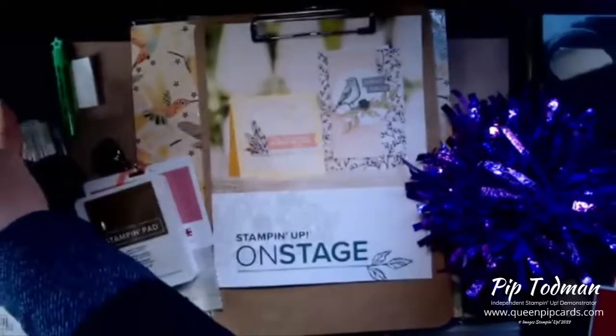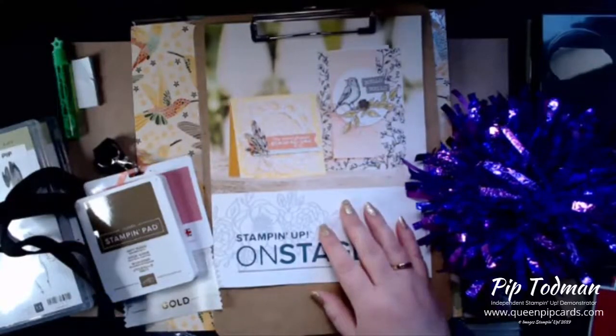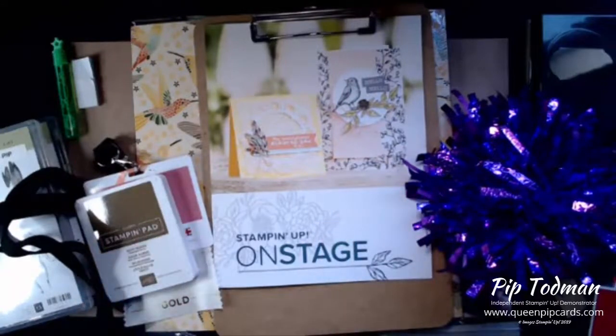Okay, so let's get those out of the way. We're not going to be playing with those today, but I will be playing with them tomorrow. Tomorrow night we have the Greek Isles incentive trip blog hop. My, that's a bit of a long tongue twister.